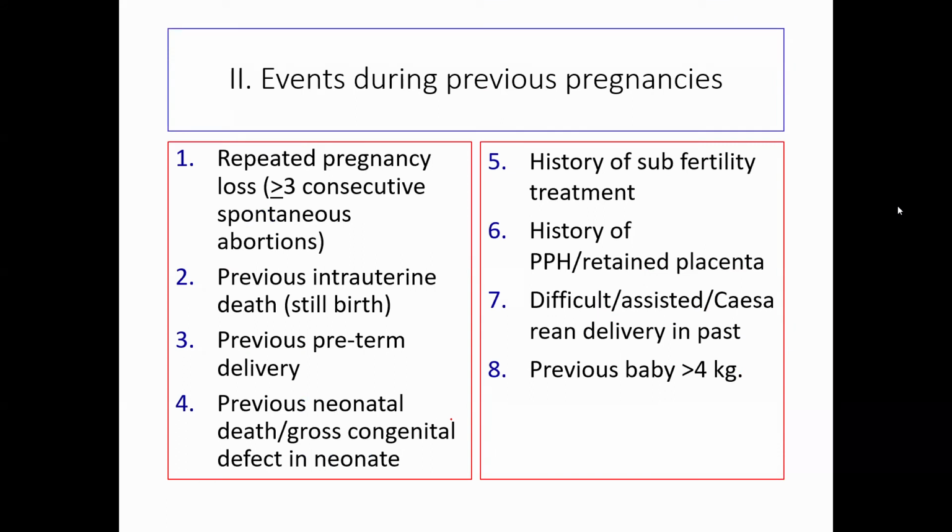The other category includes events during the previous pregnancy. So was there a repeated history of abortion, three or more consecutive abortions, previous stillbirth, previous preterm delivery, that is delivery before 37 weeks of gestation, or previous neonatal death, or previous anomaly. History of fertility treatment, history of postpartum hemorrhage, retained placenta, assisted or cesarean delivery, and previous forceps.